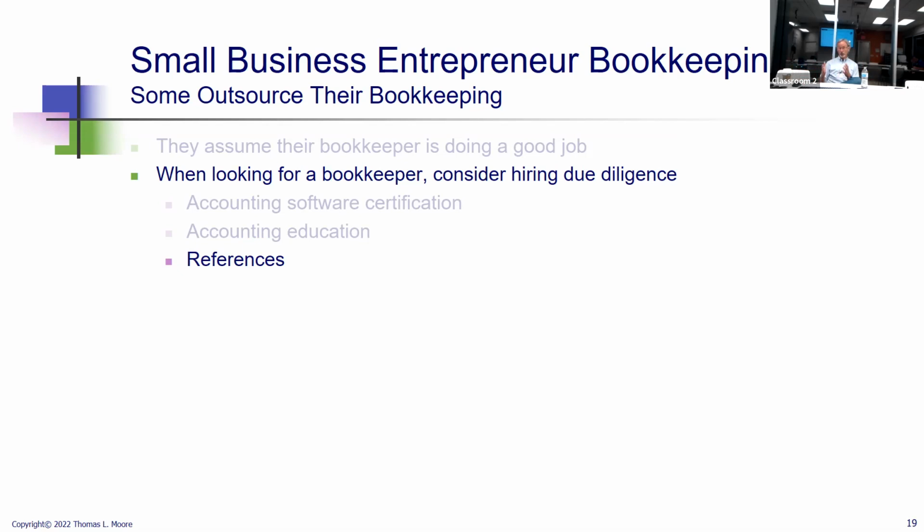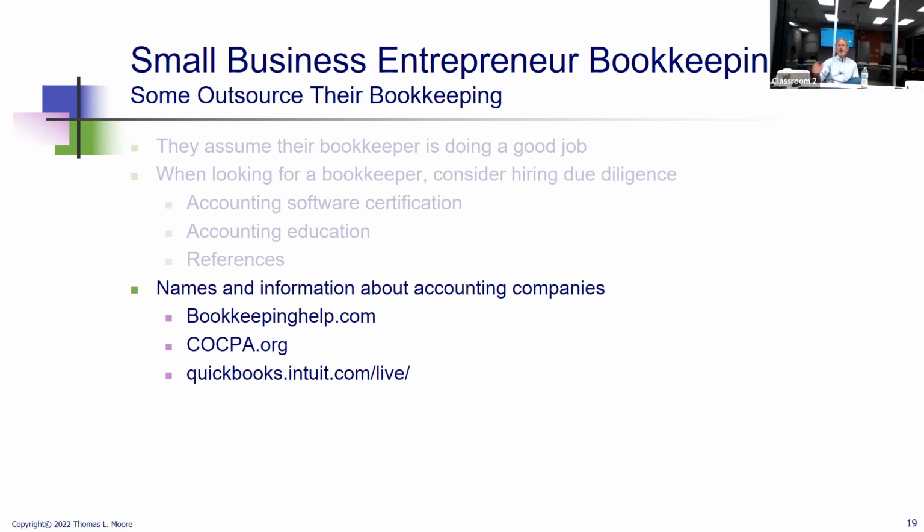Do yourself a favor and call their references. They will appreciate the fact that you're checking them before you hire them or before you contract them. Here are a couple of organizations that help you find different bookkeepers. So bookkeepinghelp.com is one. The COCPA, the Colorado Organization of CPAs, is another that can give you referrals for bookkeepers, as well as QuickBooks themselves.